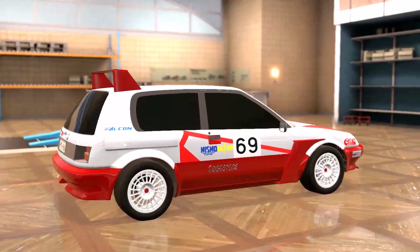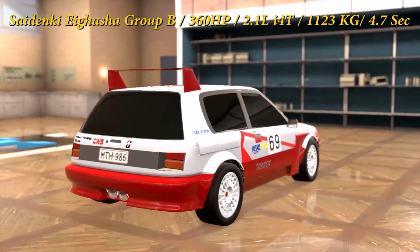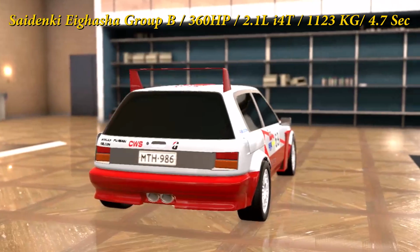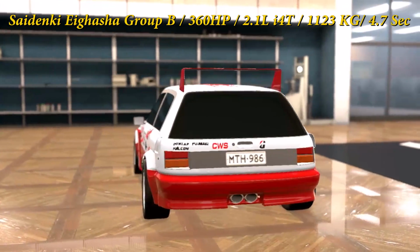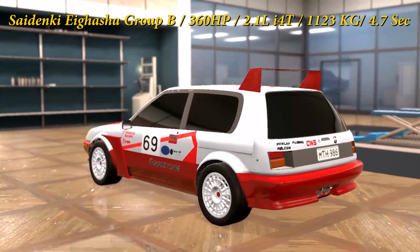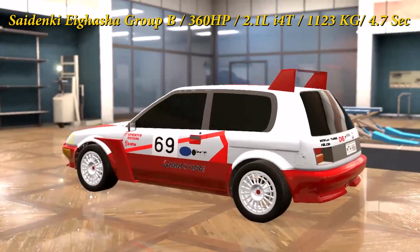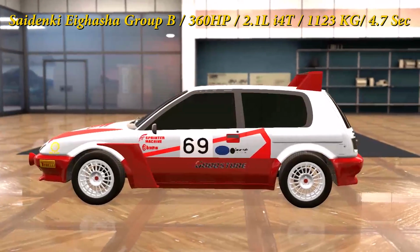Alright, the next car, it's called the Sedinki, something like this, Gr.B. This thing is running with a 360 horsepower, 2.1 liter 4-cylinder turbo, weighs 1123 kilos, goes from 0 to 100 in 4.7 seconds. That's actually not bad at all.